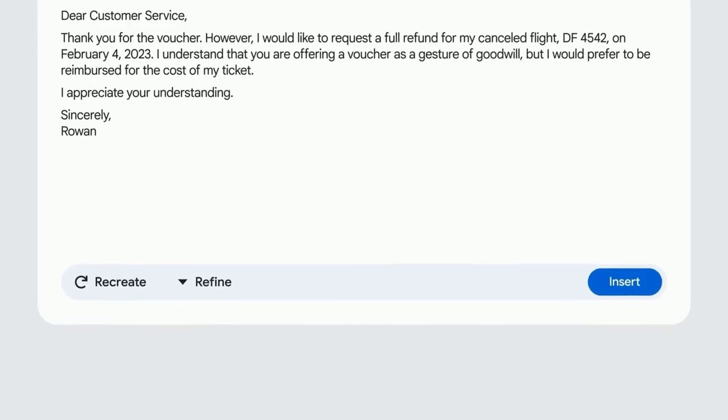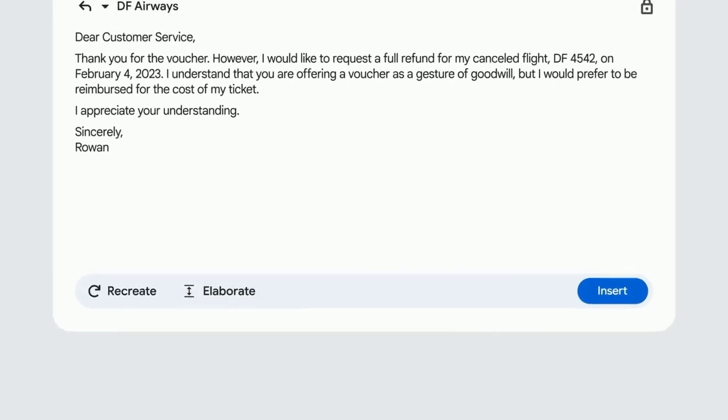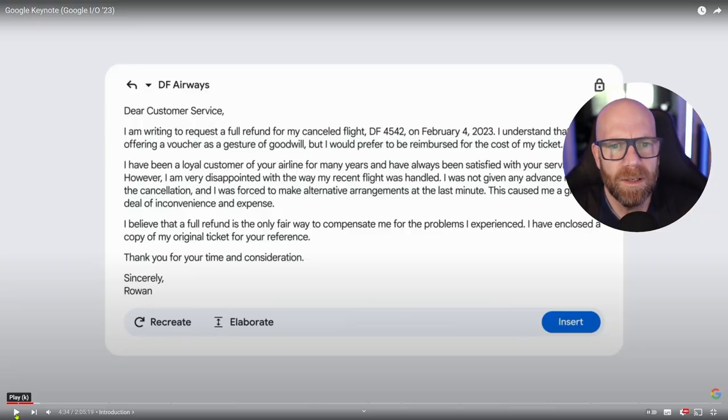Saying, no, I want my refund, please. Then you can choose to refine it and say, elaborate, extend it a bit more. You just press that button and straight away, look at this. Suddenly it's added a bit more oomph or power to your complaint. I've been a loyal customer of your airline for many years. I've always been satisfied with your service. However, I'm very disappointed with the way my recent flight was handled, blah, blah, blah. I believe a full refund is the only fair way to compensate me for the problems I experienced. I've enclosed a copy of my original ticket for your reference.